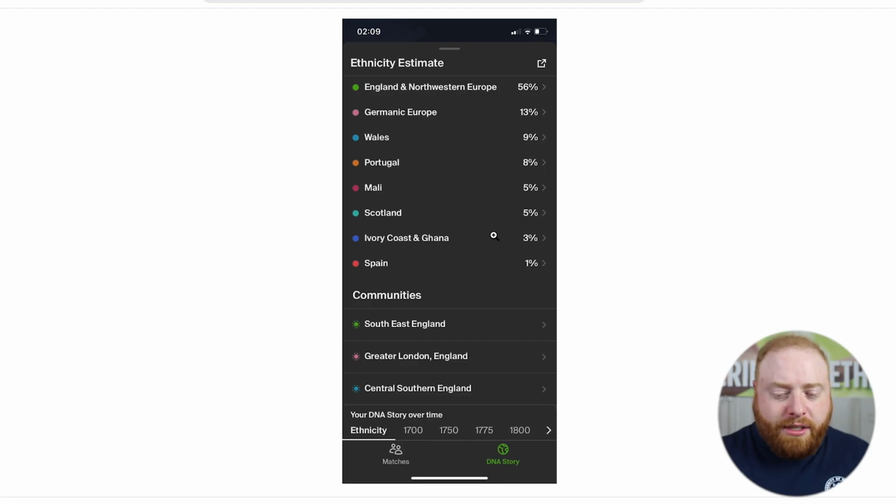Just to look at the other results that the person posted. Here's the Ancestry results. So we have the results in a little bit different of a way. Instead of it being continent, then region, and then the sub-regions, it's just kind of broken up generally. So England and Northwestern European, 56%, Germanic Europe 13, Wales 9, Portugal 8, Mali 5, Scotland 5, Ivory Coast and Ghana 3, Spain 1%.